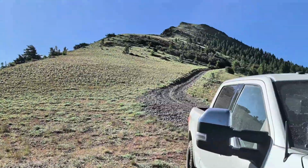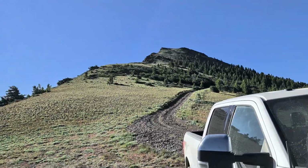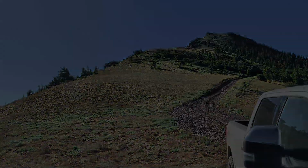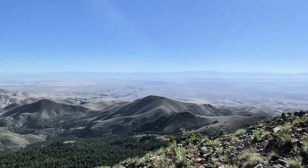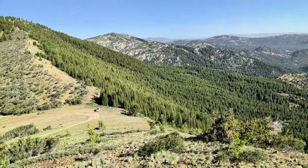Now, there is a service road that can be taken all the way to the top, but I wanted to hike a bit, so I parked at the saddle between Hayden and Turntable Mountain to begin my trek. The hike up the West Ridge is pretty mellow and offers some pretty outstanding views along the way. It was a pretty clear morning in the low 40s, so I could see quite a ways in all directions.